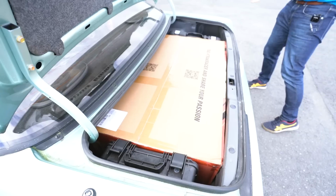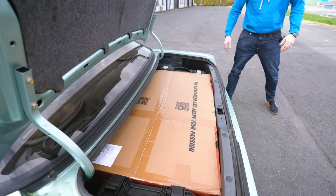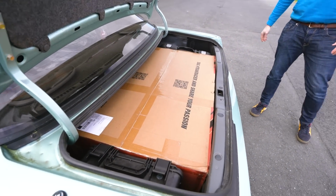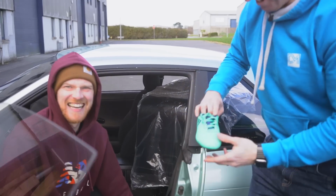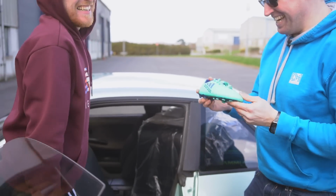Oh my god, man. I love how practical you've made the S13. It's beautiful. It's all part of the craic. Yeah, I'm buzzing. I'm delighted you came down in this. Daily driving. I bring my kid to rugby.